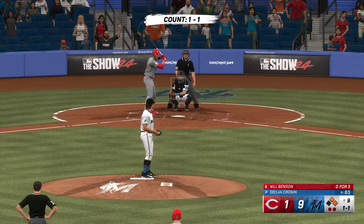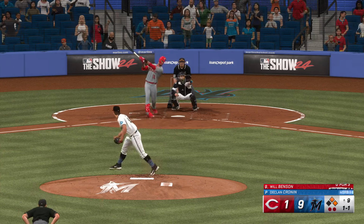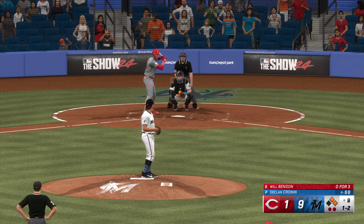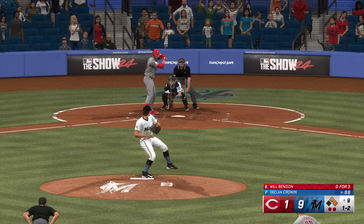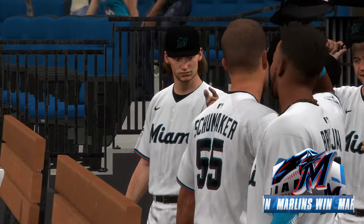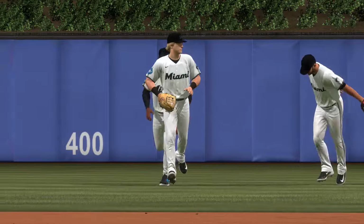Now it's going to be Will Benson. This could end it. Swing and a miss, and he got him. Ball game. The ball for his first career save deserves to be on display at his house. I mean, it's kind of like when a restaurant frames its first dollar bill somewhere on a wall. You just can't forget your first save.